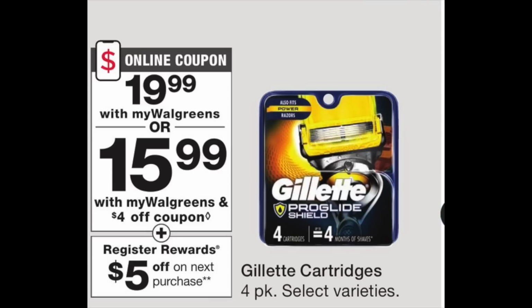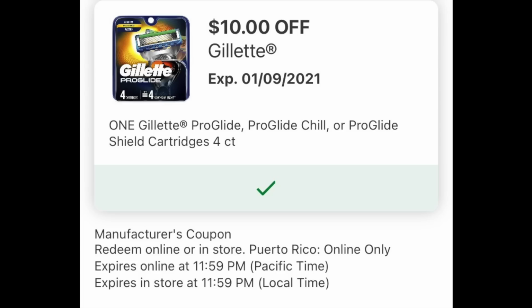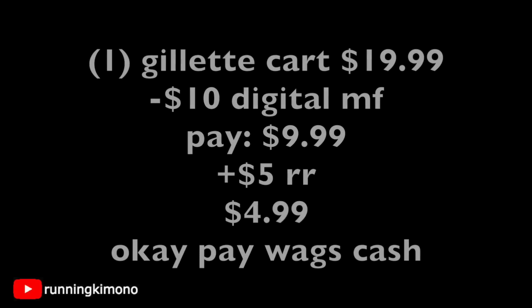So just to show you guys, this is what the digital coupon looks like. It's a $10 off. So hopefully you loaded that. And yes, that is in fact a manufacturer. There is an IVC, but that's for 6 count or larger.